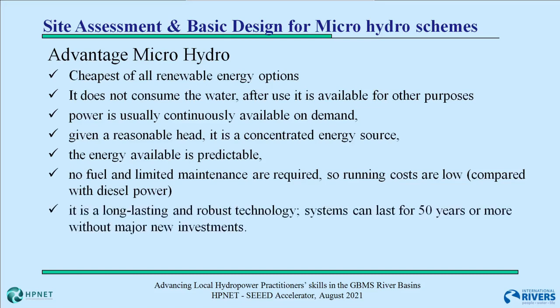As we have seen earlier, it has been developed, perfected over the last few decades. So systems can easily last for about 50 years without major additional investments.